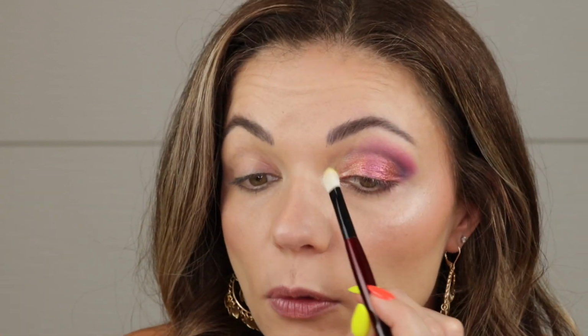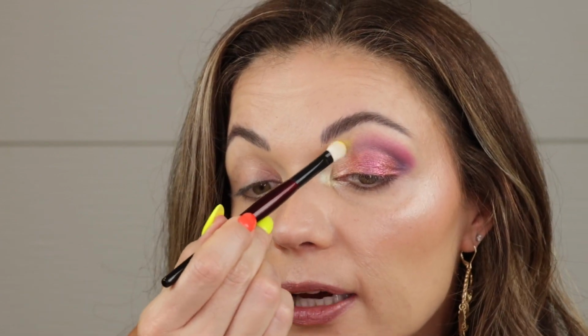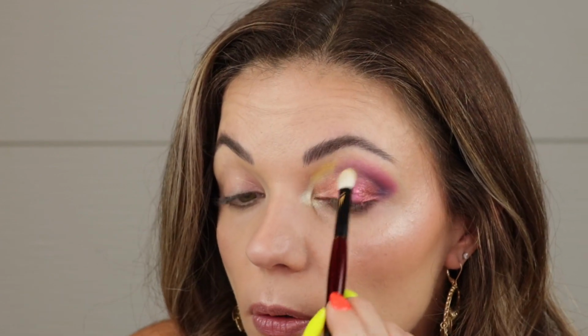And I did get, let's see, let's go into that really light yellow shade Capri from Devinah, and we're just going to add this into this front corner. Now I want to make sure that I'm not mixing it in too much into that purple, or else we're gonna get kind of a murky brown. So I need to blend quickly.